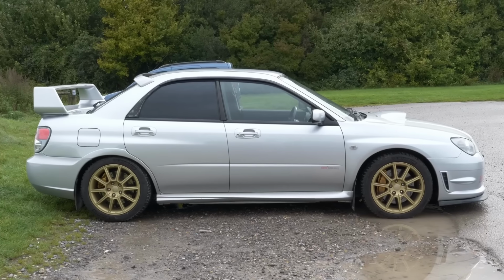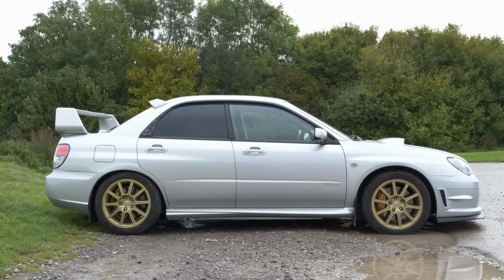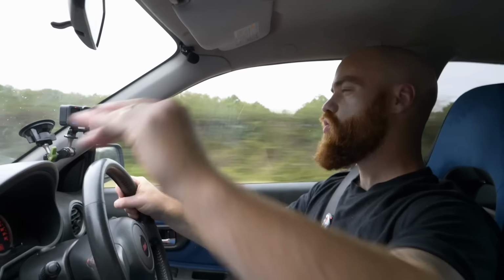And what do we think of the looks? Now, I must admit, growing up playing Gran Turismo, I was always far more drawn towards RX-7s, GTOs, Supras. And while I always knew that a Subaru Impreza was an incredibly cool car, younger me, certainly me in my 20s, was more gravitated towards those 2+2s, coupe style cars.